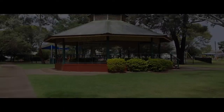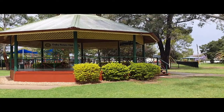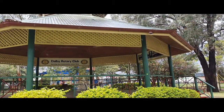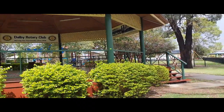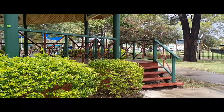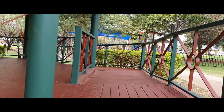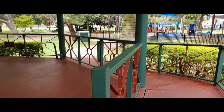I love the rotundas, and I noticed that a lot of country towns in their main parks have beautiful rotundas, and this is no exception. No exception at all. You can picture in the hive of everything that's going on, that bands would be up here playing, and the mayor might be up here giving a bit of a speech or something.